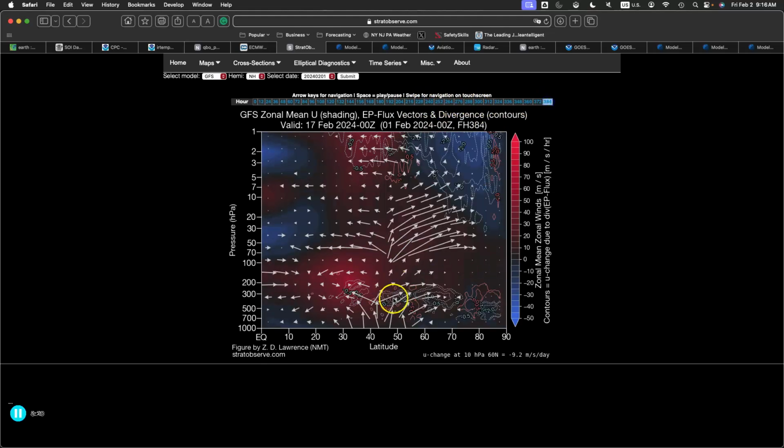Let's go 15 days out. Well, even stronger. So what does this tell us? Well, this tells us that the potential here for stretching, weakening of the polar vortex is pretty strong. We're seeing it on both the European guidance, the European ensembles, the GFS, and the GEFS. So that's a pretty strong signal that we're going to see weakening in the polar vortex.